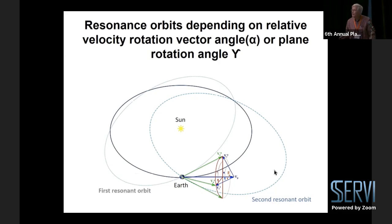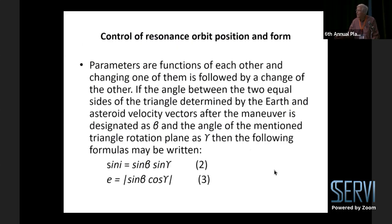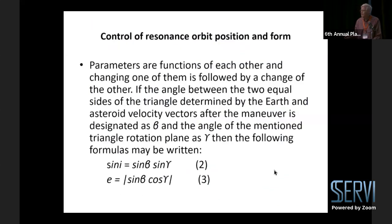This just shows the idea of the resonance orbit. You can change, as I said, both the distance, the alpha angle, and the rotation angle gamma to get a variety of orbits that are all period 1 year. Essentially, you can vary the inclination and the eccentricity. They vary by these formulas here. The beta angle is related to the alpha angle, and the gamma is the other out of plane parameter.